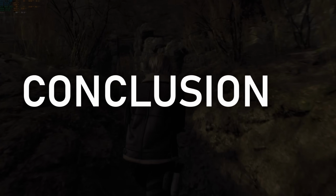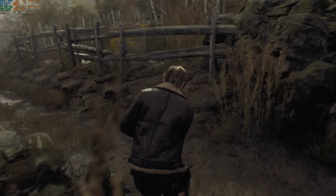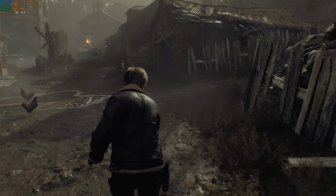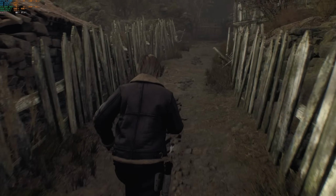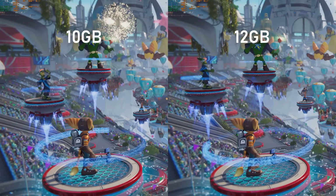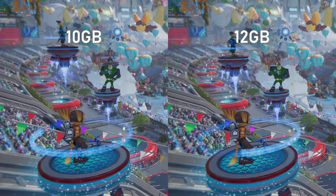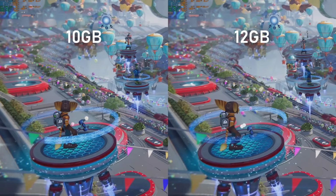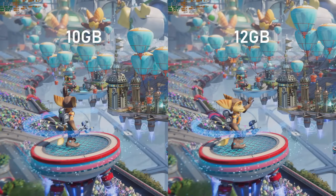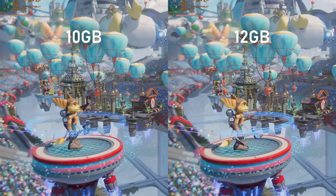There are, in one or two games, instances where the 12GB RTX 3080 shows its worth over the 10GB version. However, they're almost always meaningless. Usually it's because the game's running at too high a resolution or quality level for the GPU, or RT is enabled and DLSS isn't. Often the problem could be resolved simply by dropping some settings.